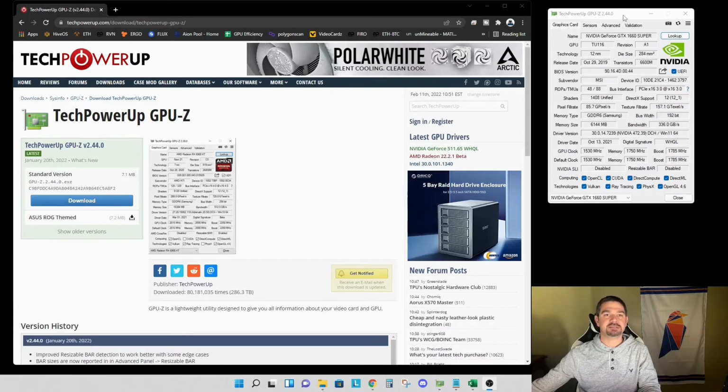So GPU-Z can be downloaded from the Tech PowerUp website, and once you download and install it, you get this interface here. I want to highlight the first two tabs because I think these are the most important. The graphics card tab gives you all of the information that you need to know about your graphics card. First thing I do when I get a new card, I put it into my Windows test bench and I use GPU-Z to look at all of this information. You get the graphics card name, the BIOS version, the memory type, and the driver version. These are all very important things to know about your graphics card.